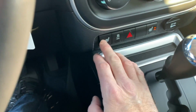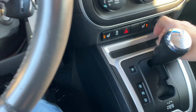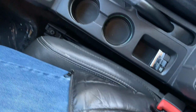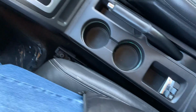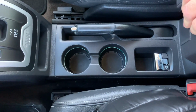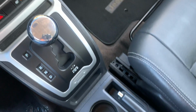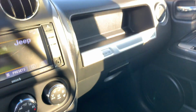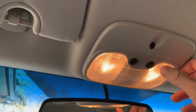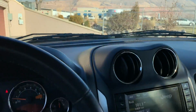All right, come down here, you see that you have heated seats. You also have additional power supplies, your shifter, park brake, and your cup holder. And then as you come along, you have your four-wheel drive block, and you've got additional stowage right here, the armrest. Got a glove compartment, and then an open glove compartment right there. Coming over here, you've got your map reading lights. And that about wraps it up for this Compass.